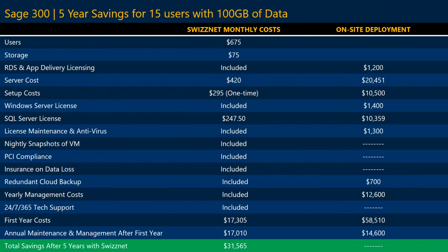We do cloud backups, redundant between different data centers as well. Maintenance costs, all of our support costs are included in our monthly fee as well. And again, that 24/7 tech support. Can you call in the middle of the night and get a call back within an hour or two?